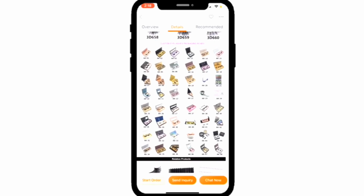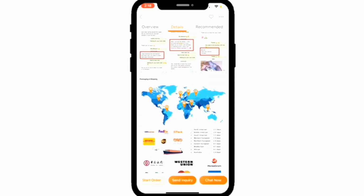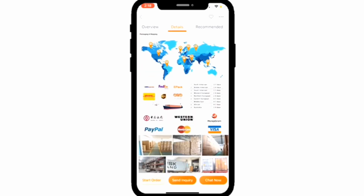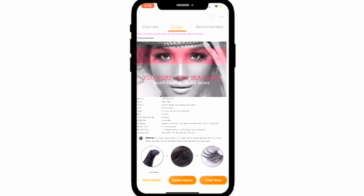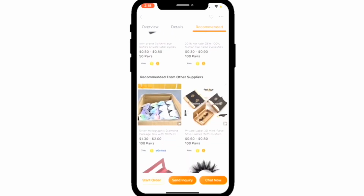Now here's a bunch of the packaging that they offer. You can literally choose any one of these boxes. You can get them customized, make your own design, and they'll print it all on there for you. You can even choose your own glitter color. Now I'm scrolling down their details. You want to read thoroughly through their information to see where they're located, who they've worked for, stuff like that.